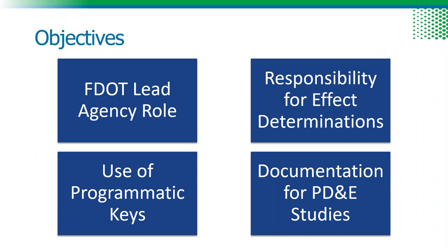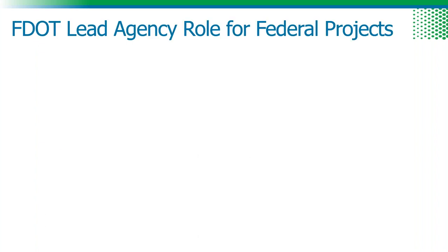And then I'll talk about the responsibilities that we have for making effect determinations, the use of programmatic consultation keys, and then how we document some of this information into our PD&E studies. Again, I'm going to be running through this at a high level, so we do have additional recorded trainings and information available should you need it, if some of this information isn't super familiar to you.